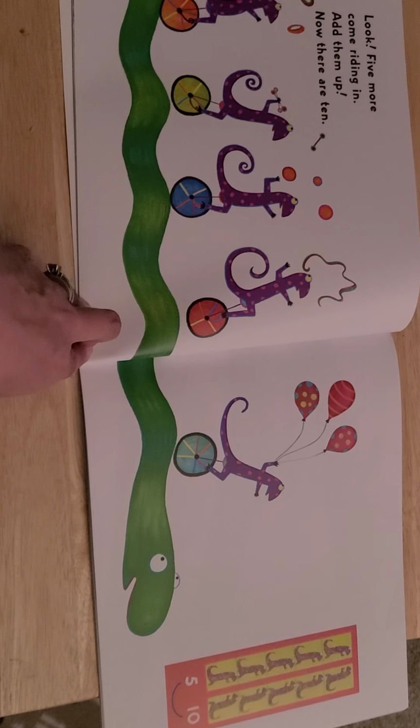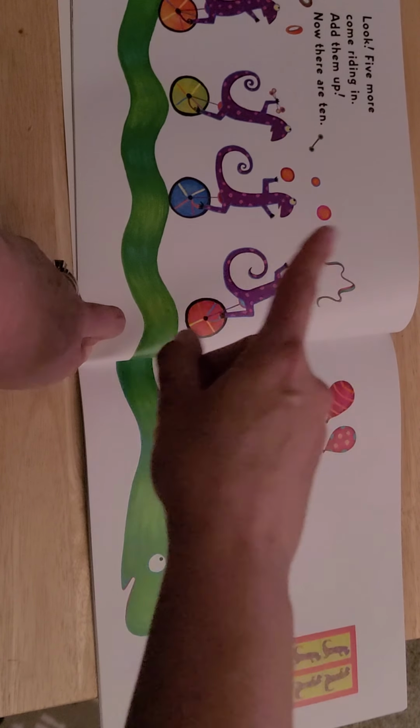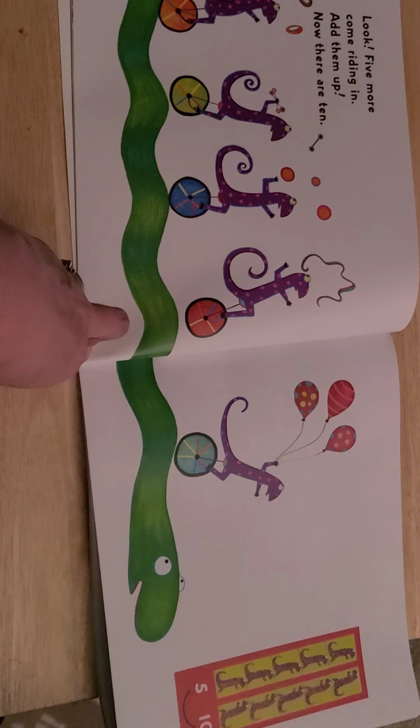Look, 5 more come riding in. Add them up. Now there are 10. 5, 6, 7, 8, 9, 10. Or 5 plus 5 equals 10.